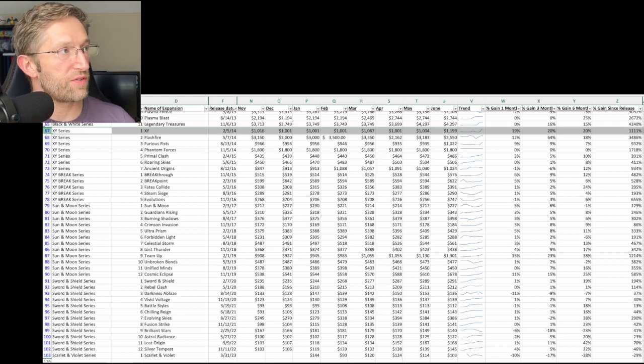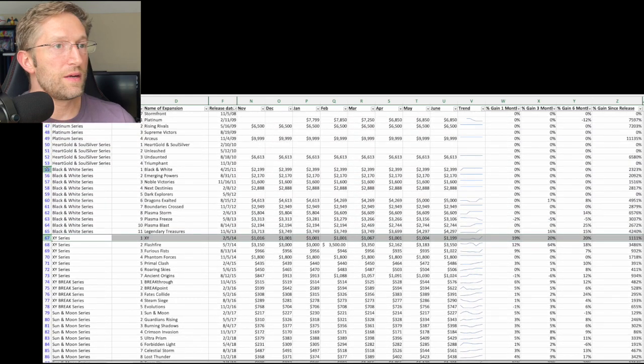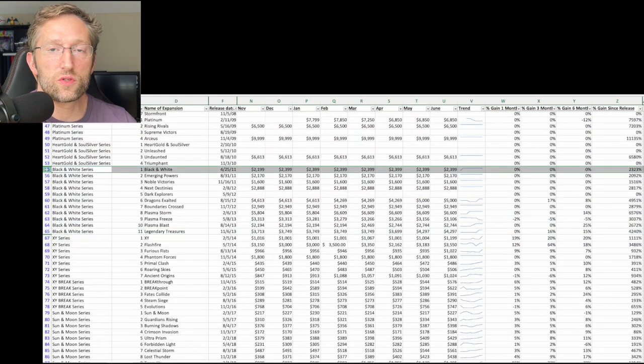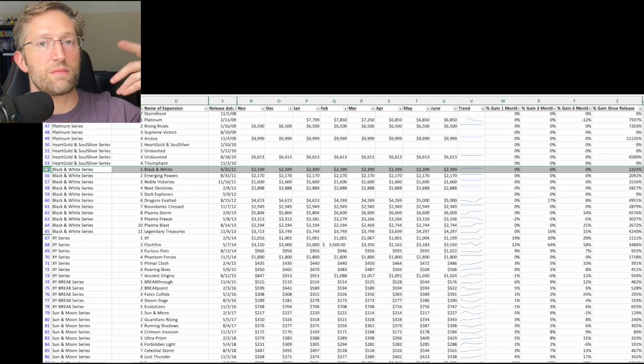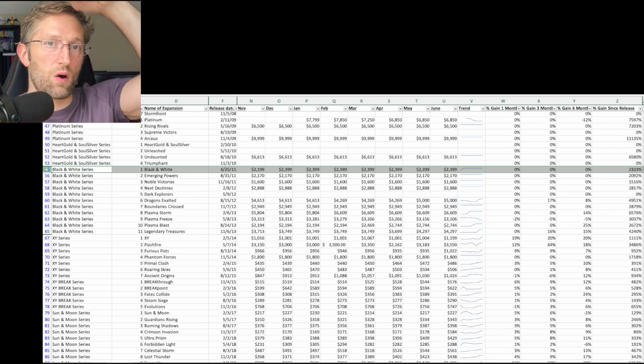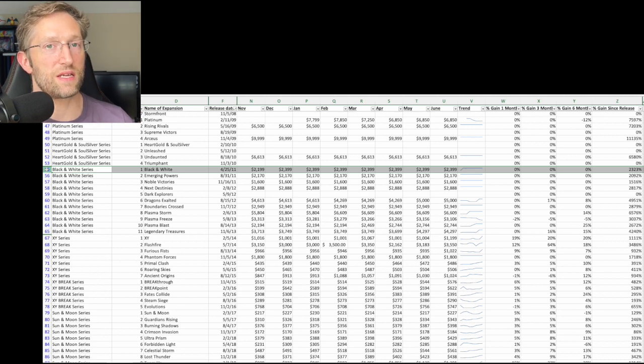Let's go up just a few more. Let's look at Black and White. Black and White is sitting at 2,323% return. And when I say this, I'm referring to original booster box MSRP price to current selling price, right, in June of 2023. So when you look at that, that's when you see massive gains. This was released in 2011, okay? So it starts to then be exponential as we go over time and we get past that 10-year mark. Then it really starts to ramp up very quickly.